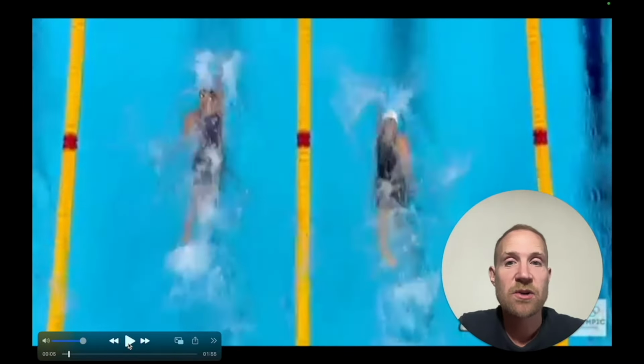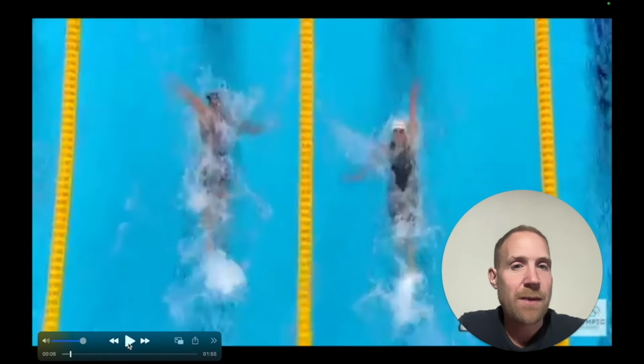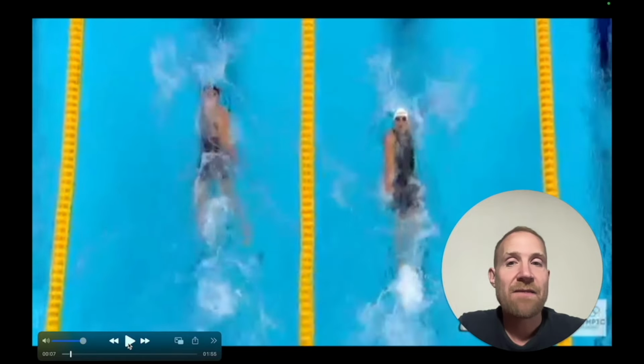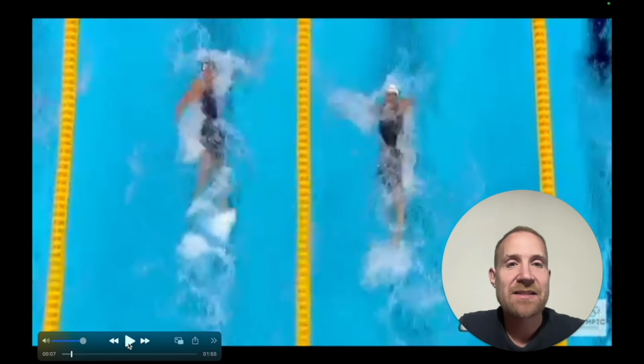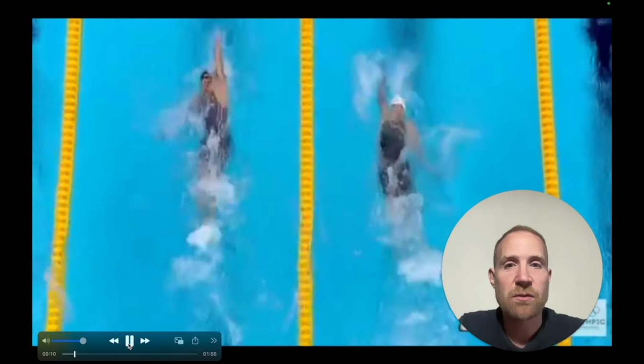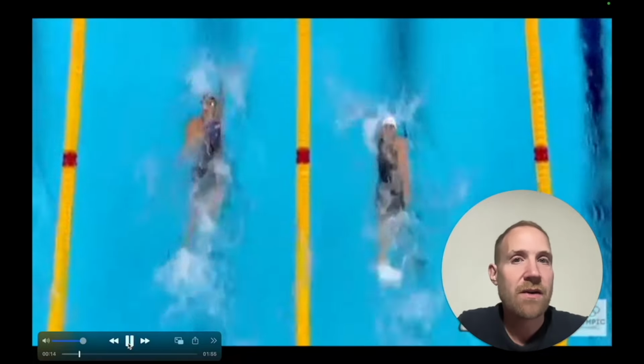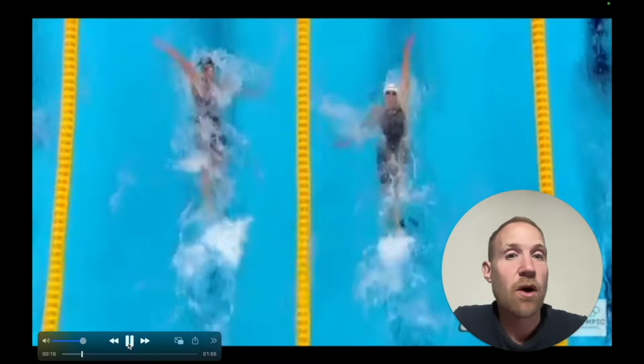So you can see in these swimmers, they're coming right over the top. The hand is entering about shoulder width or maybe a little bit wider. And again, that's going to minimize the amount of side-to-side motion. You can see these swimmers, both of them, their head's really stable, the shoulders are really stable, and they're not moving side to side. And a lot of that is being driven by really clean and really effective arm recoveries.